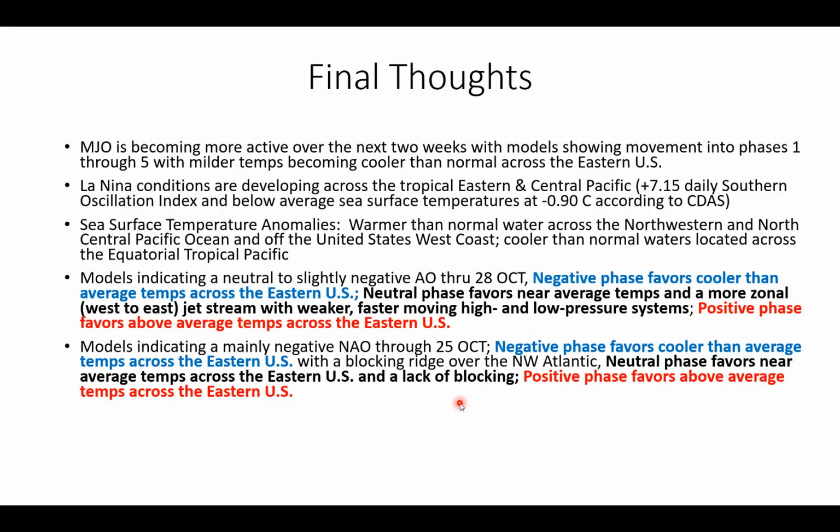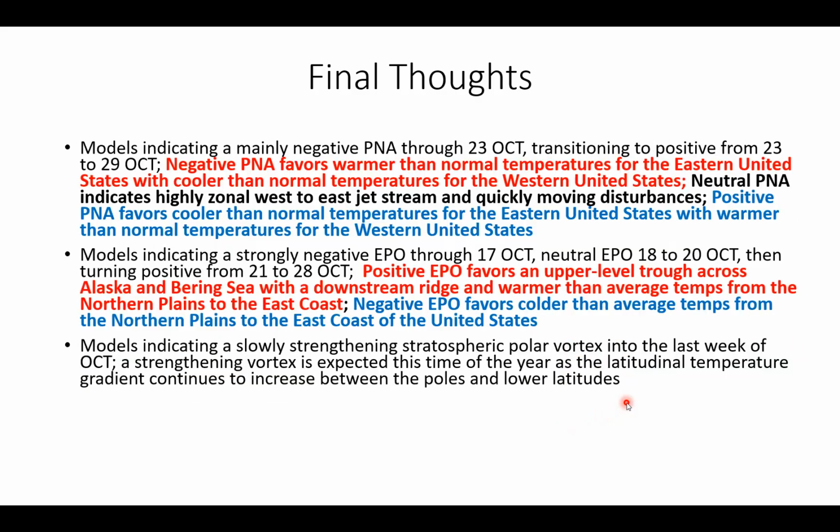Models are also indicating a mainly negative NAO through the 25th of October. Negative phase of the NAO favors cooler than average temps across the eastern U.S. We see more of the higher than normal heights and blocking ridge across the northwest Atlantic, specifically up towards Greenland. Neutral phase of the NAO would favor near average temps across the eastern U.S. Positive phase of the NAO favors above average temps across the eastern U.S.